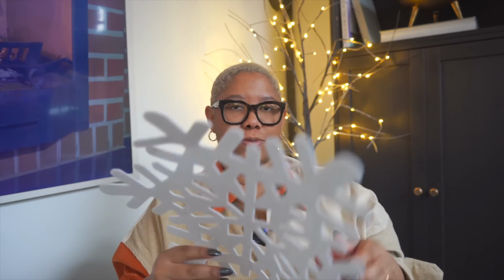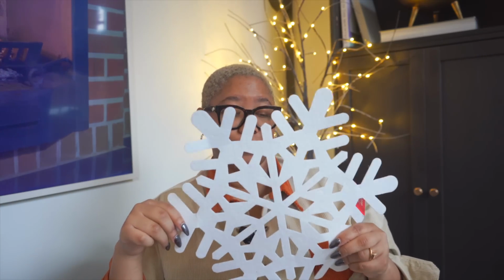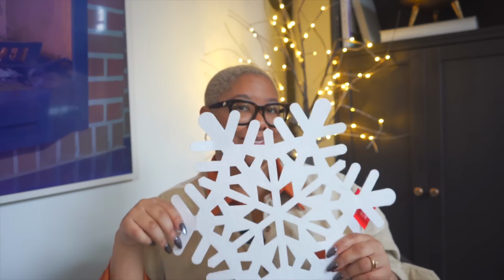I think this would be super fun. Your kids would love it. It's a fun way to add a snowflake to the table without having to add fake snow to the table, because you don't want fake snow mixed in with your food. So I was really, really excited when I saw this.